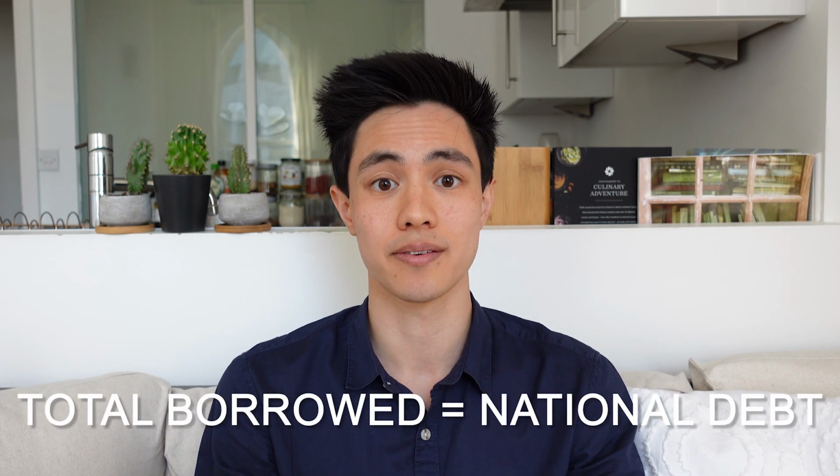The UK government needs money to pay for the services that it delivers, and it does this by raising money through taxes from the people that it governs. Unfortunately, the amount of money the UK government raises in taxes isn't enough to cover its spending, and so it needs to borrow the money to plug this gap. It's this gap that we call the deficit, and the total amount of money that the UK government borrows and is yet to pay back we call the national debt.